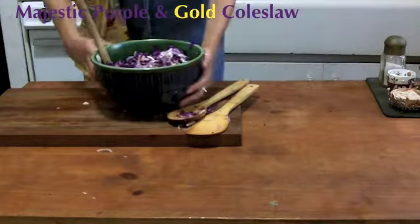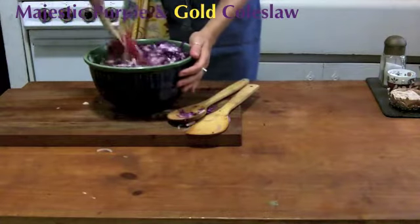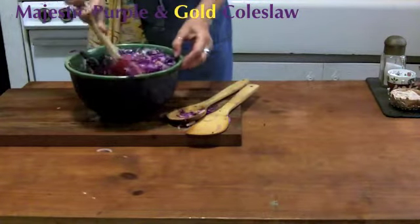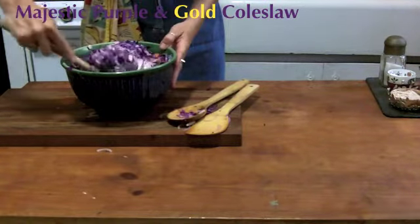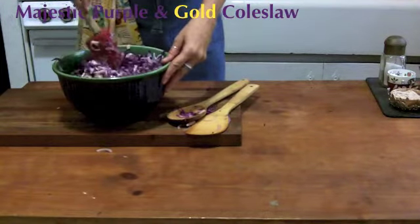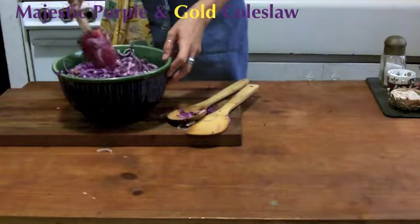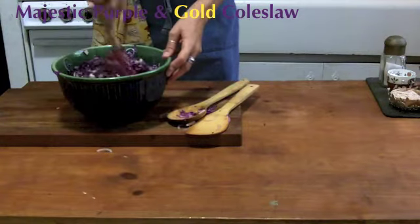Let me just show you quickly how this looks. Just like that. And now I'm going to incorporate the dressing that we made. It's very light. It smells beautiful. The longer you let this marry and marinate in the refrigerator, the better. Definitely put a plate or aluminum foil over the top so it doesn't get any refrigerator flavors. And it's beautiful packaged in.